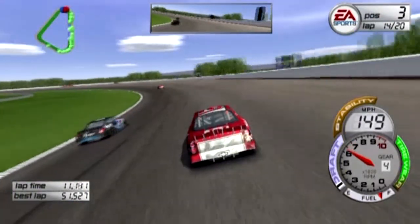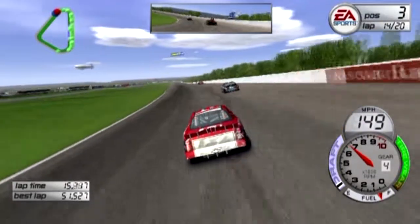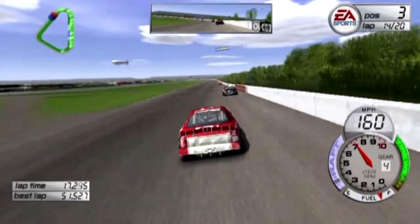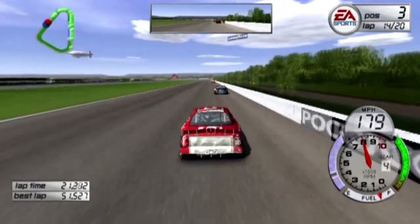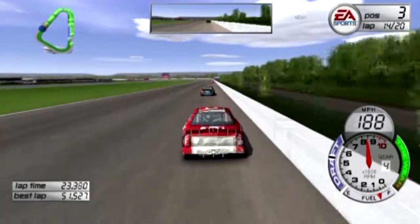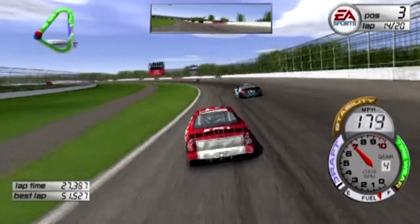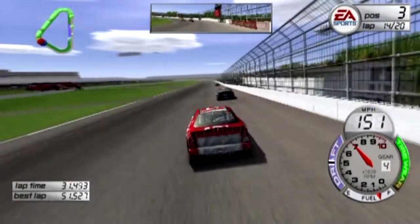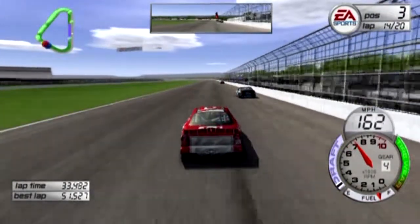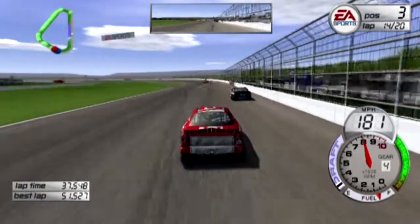Come on. Oh, man, I messed up the entry there. Threw it in a little bit too hard. Washed up the racetrack. Got to get my rhythm back. Trying to get this rhythm back now. Alright, see if we can work our way around Mark Martin. Kind of use the draft on these short straightaways here as much as we can. Not bad, not bad. Decent turn 1, decent turn 2 that time. Let's see how we do in turn 3.